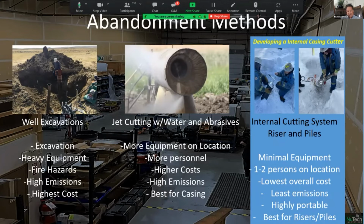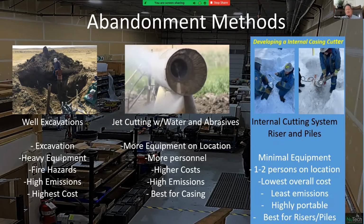The old style on the left, which is still being done today, is of course excavating the well, the riser, even piles in some cases, where you bring in heavy equipment. There's fire hazards, high emissions, lots of equipment, and the highest cost. Other methods include jet cutting, again more equipment, more personnel on location, higher emissions, but typically used just for casing. And then the third method developed several years ago was the internal pipe cutting system, which we call Excalibur, and that gives industry a method to minimize the amount of equipment on location. One person can run these tools, lowest overall cost, least emissions, highly portable, and really doing more with less is kind of where we've taken the technology.